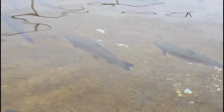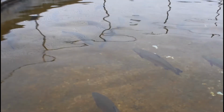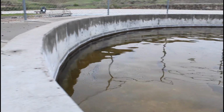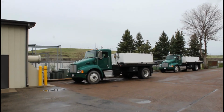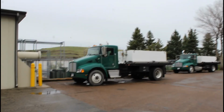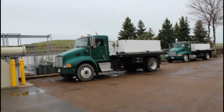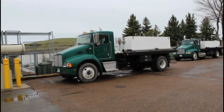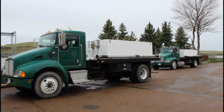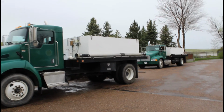Giant Springs has 3 distribution vehicles with 3 different size tanks, the smallest being a 250-gallon tank on a smaller 1-ton truck, and the largest being a 1,400-gallon tank on the largest truck. These vehicles carry as little as 50 pounds of fish, or up to 2,000 pounds. Depending on the size of fish, these trucks will carry anywhere from 1,500 to 50,000 trout in one haul.